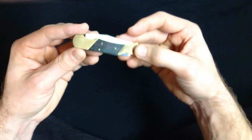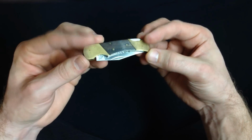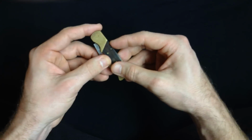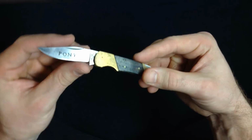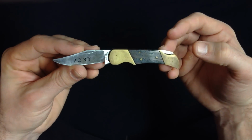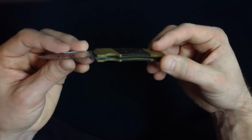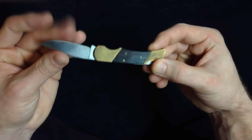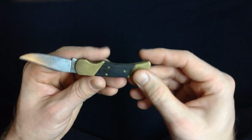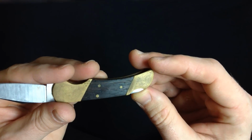Alright, now as promised, we're getting into some older knives. This is probably the one I remember the most from my childhood. I know that I must have carried this one around quite a lot, and it is a pony knife, so I don't know if this was widely marketed. How many pony knives are out there? But in the 80s, I guess this was a mass-marketed brand. Beautiful knife with the coppery-looking metal and real wood. Nice grain.